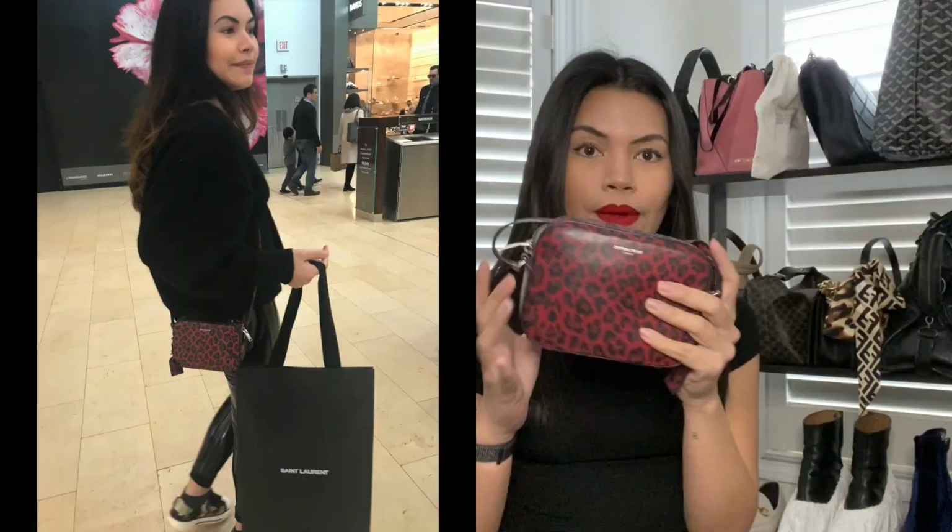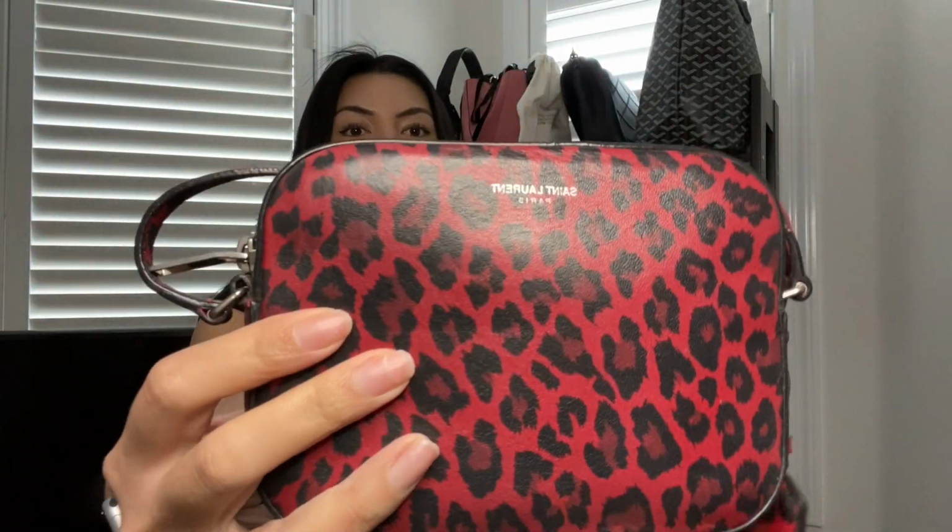It's in the iconic baby cut, which actually keeps coming back for Saint Laurent, so it's a pretty important piece, and this leather just keeps getting better over time.